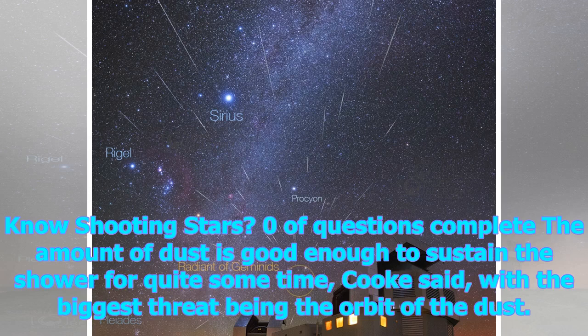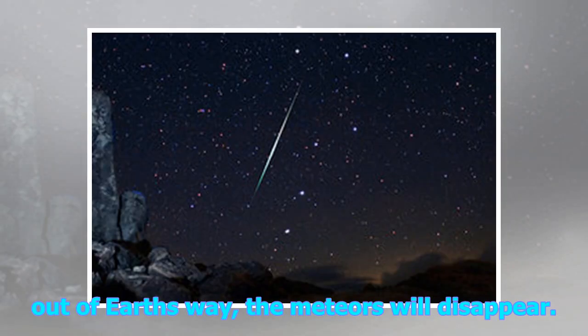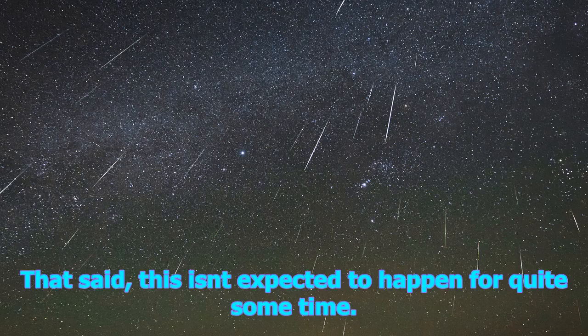The amount of dust is good enough to sustain the shower for quite some time, Cook said, with the biggest threat being the orbit of the dust. If Jupiter's gravity pushes the dust path too far out of Earth's way, the meteors will disappear. That said, this isn't expected to happen for quite some time.